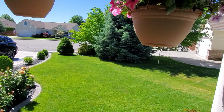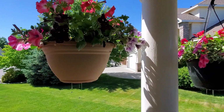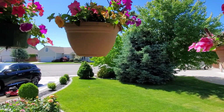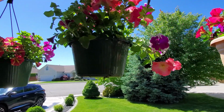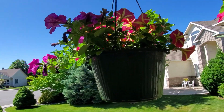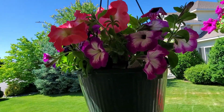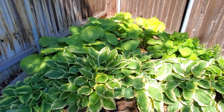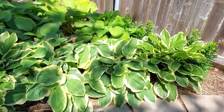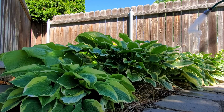Okay, so here we are at the end of May, and everything is planted, and the weather's finally turned good. These hostas have really grown since the first part of May, just in a few weeks.